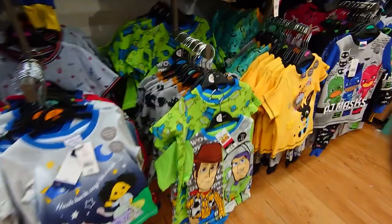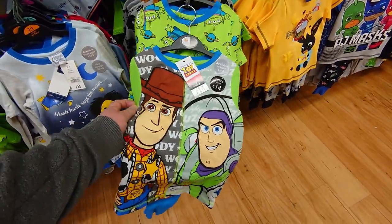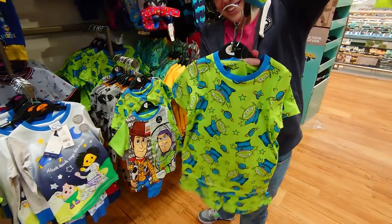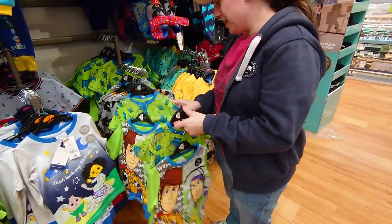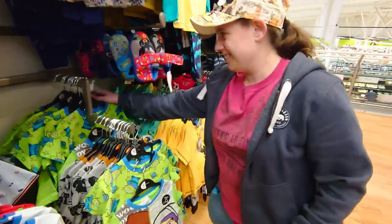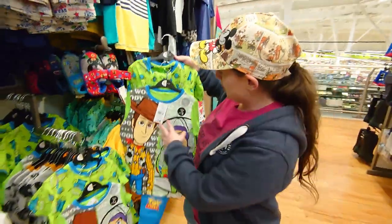Just looking for some jammers for Holly, but spotted this. This is really cute. I know, right? Look at this. It's a two-pack. Look at the other one. Oh, wow. Did they have that in my size? No, I looked for it in Holly's size, because I was going to buy it, but it only went up to 8 to 9. Maybe we should just buy a few and then stitch them together so they'd fit me. It only went up to about 7 to 8.